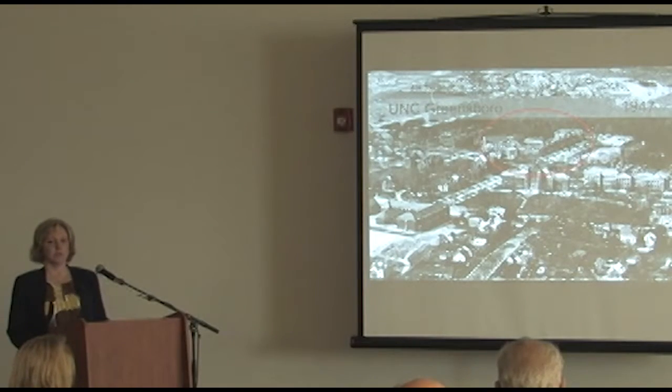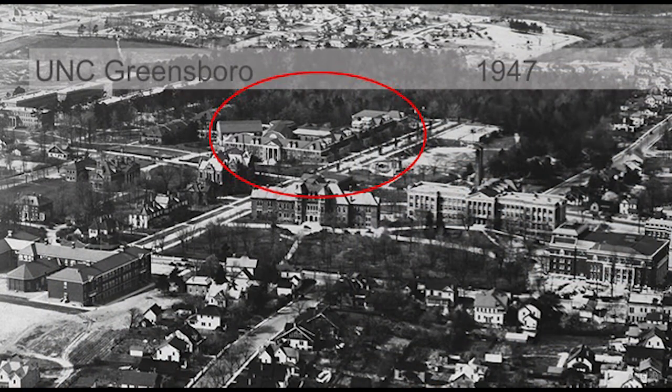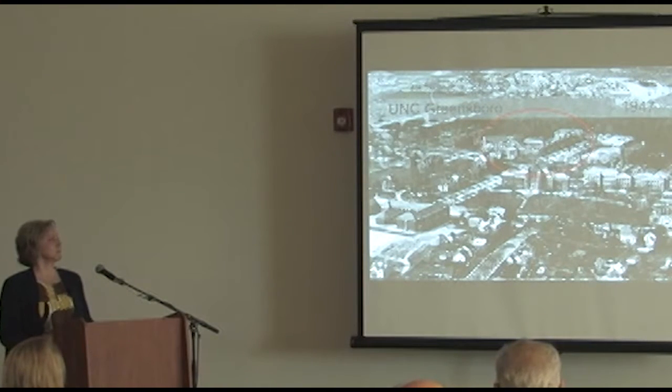So just to give you a hint of context, this is UNC Greensboro's campus in 1947. One of the oldest photos we were able to find, in the big red oval, is surrounding the building that is our project. You'll see more up close, but in this little photo, only two of five arms on this building have been constructed.